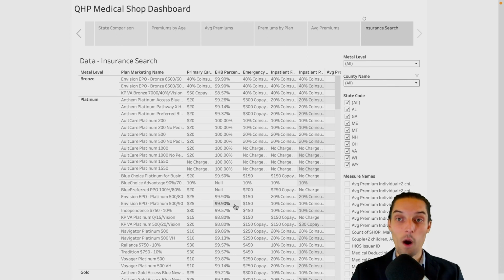And so these are the things you want to know when you're looking for insurance that aren't necessarily explicitly explained when you enter information into a portal. Because with a portal, quite simply, you put in everything you want and then you generally choose the situation that's best for you. But you can't quite select a coverage percentage between 99.14 and 99.37, where there's a $20, a $300 copay, a 20% co-insurance, etc. These specific things you may not be able to differentiate in a portal, but you can when you look at the data in this way.